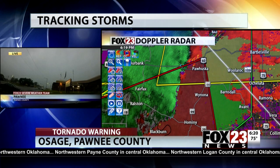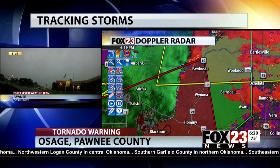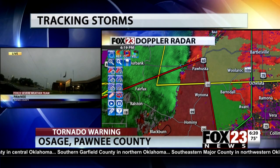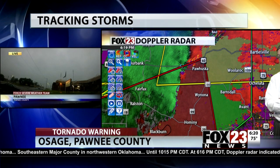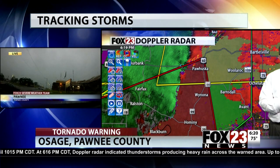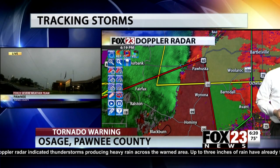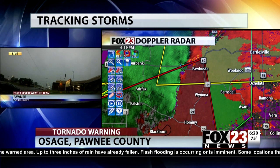It looks like the danger area now is to the east of Fairfax right now. So we'll continue updating you on this. Fox 23 certified meteorologist Brad Carl has also been watching these storms closely. And Brad, I don't know if we've got an updated computer hour-by-hour forecast. We get those in about once an hour, but if you wouldn't mind taking us through that and what we can expect in Tulsa.